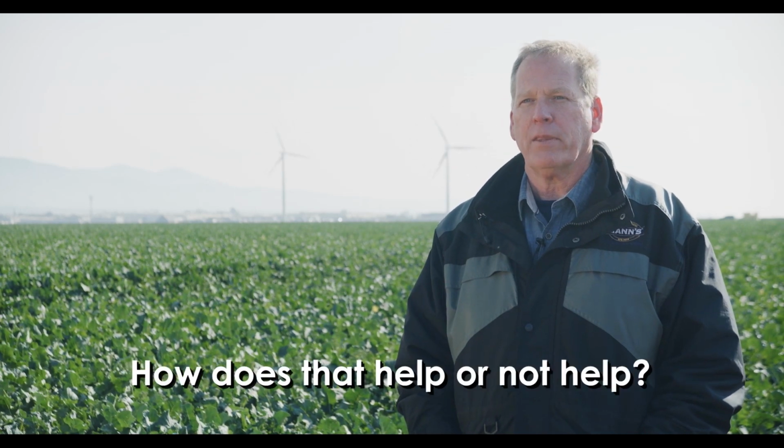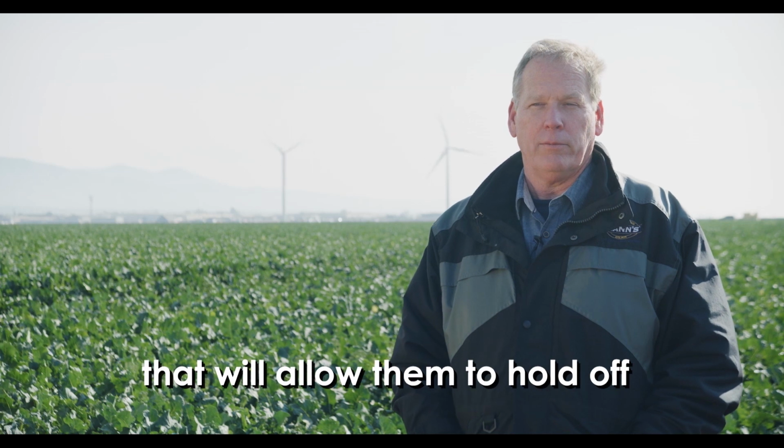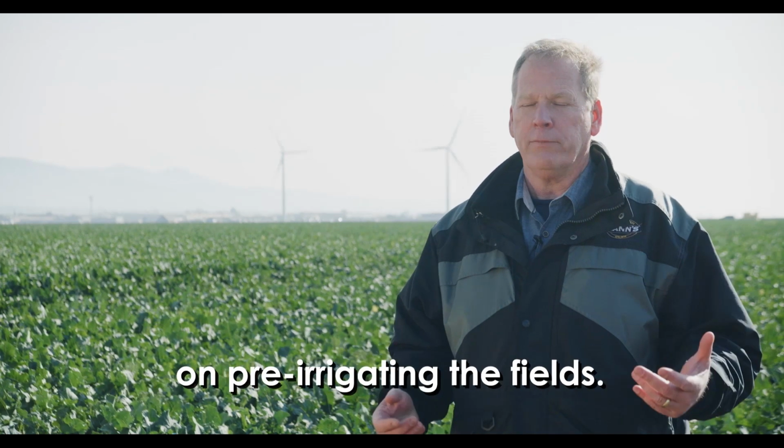And what about the rain? How does that help or not help? The growers love the fact that they got some early rain that'll allow them to hold off on pre-irrigating the fields.